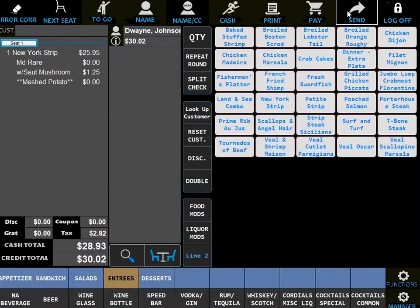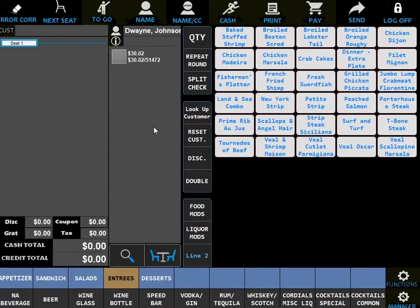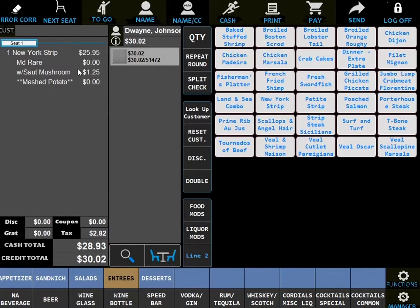When he tries to send the order back, it'll tell him that the beverage is not rung in. An order will not be printed to the kitchen. As you can see, there's no green dots letting us know that it was sent to the kitchen.